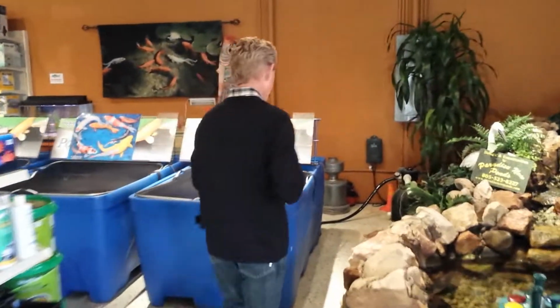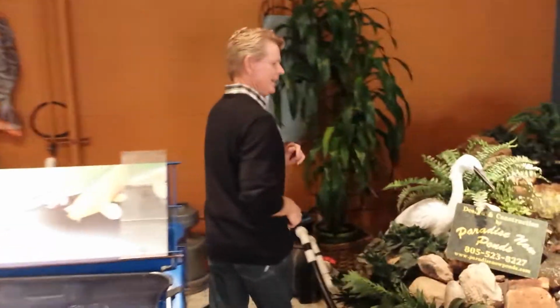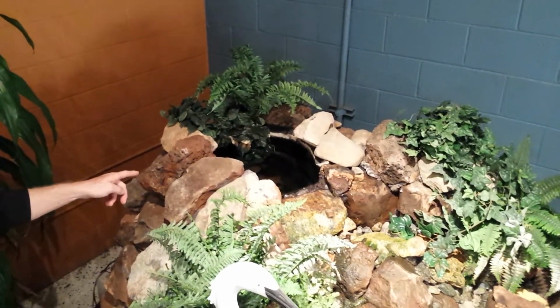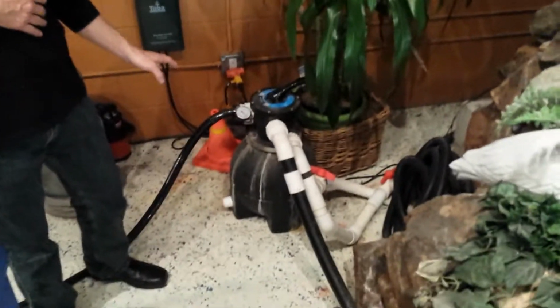The second thing I wanted to show you is here at the end of the pond. I wanted to show you the filter systems. We have two filter systems on this particular pond. This one is built in, this biological filter. Then we have over here what's called an external filter.